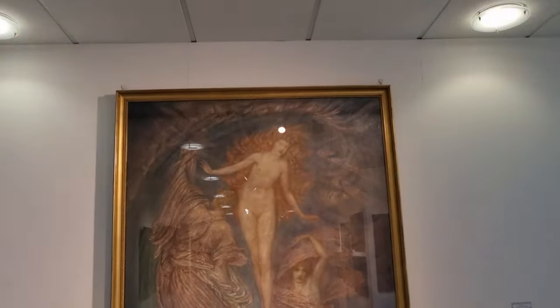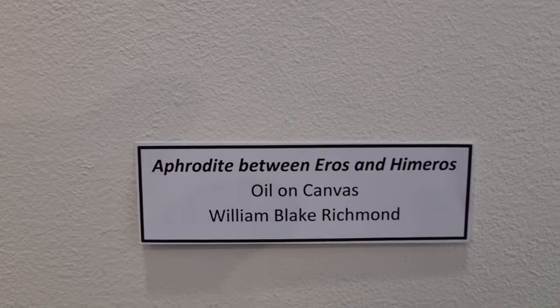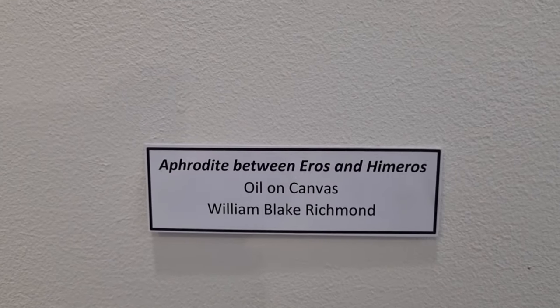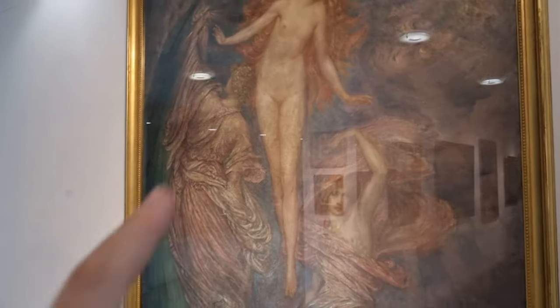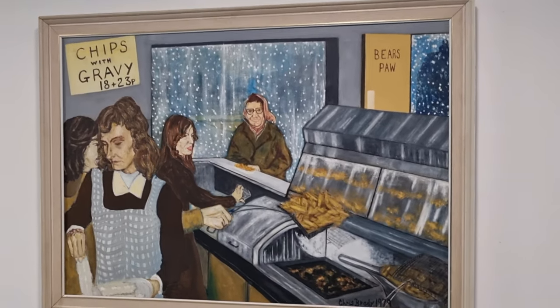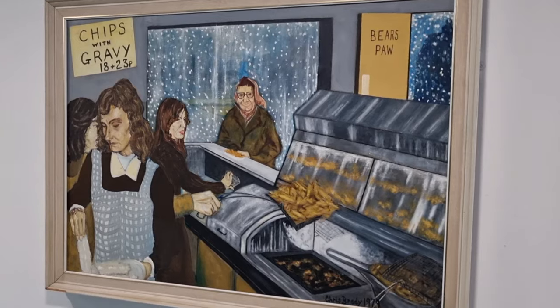Ooh, look at this one, Luna. Who is it by? What is it? Oh, Aphrodite between Eros and Hemeros, oil on canvas. William Blake Richland. So that's Aphrodite there in the middle. Oh, I think that's cool. Chips and gravy.